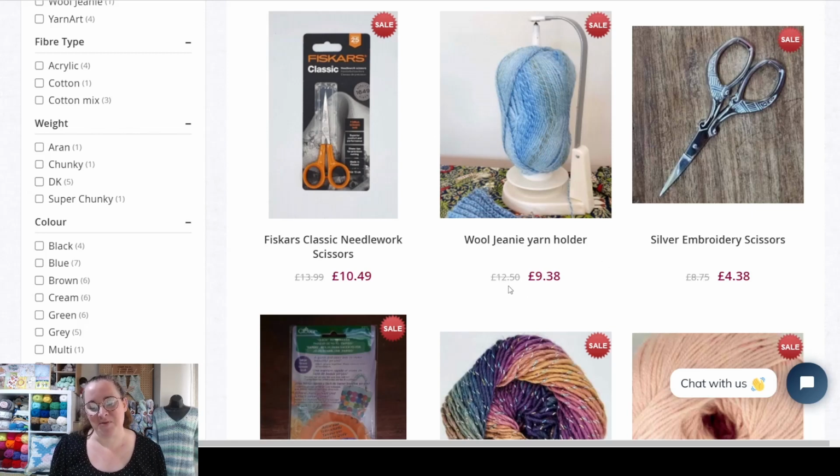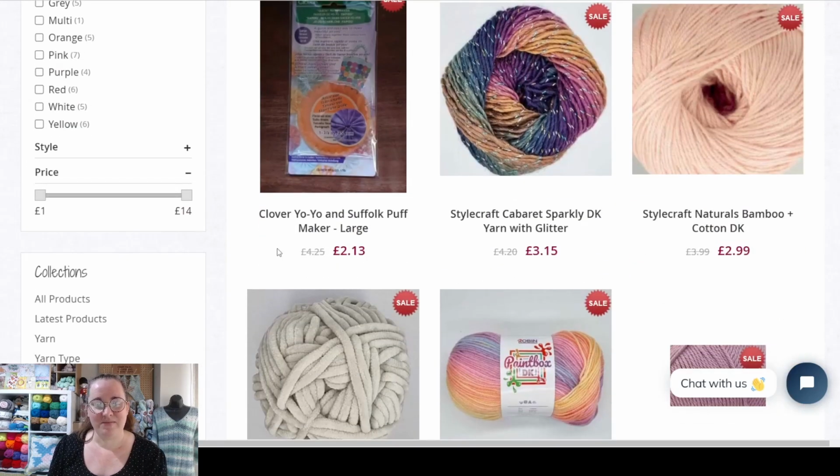Okay, now they were originally priced at £12.50, and that is what I paid for it. It is now down to £9.38. Amazing price. You can also get extra little bobbin sections, or the bits in the middle. I'm keeping an eye out for those because I want some more so I can run multiple colours at the same time. Now there is also some silver embroidery scissors. They've jumped down in price from £8.75 to £4.38. We've got some Clover Yo-Yo and Suffolk Puff Maker large. That's now priced at £2.13, so that's under half price, give or take a penny.